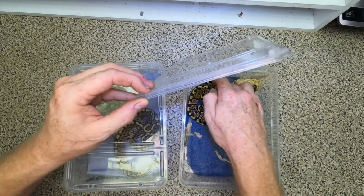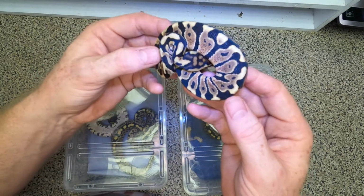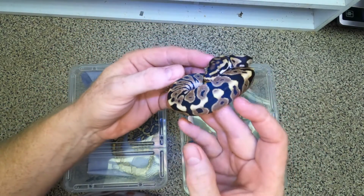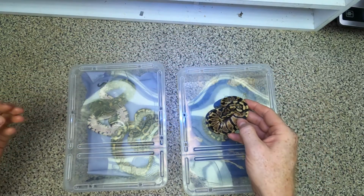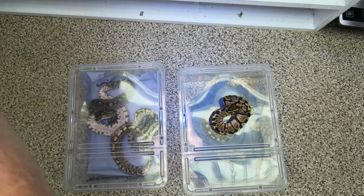And then these last two, I don't know, I'm going to have to reserve my judgment on these two. They're very, very bright for spot nose het clowns. Let me get one out to show you in comparison. I've got a spot nose het clown somewhere quite close by. There it is. Oh no, it's a pastel.